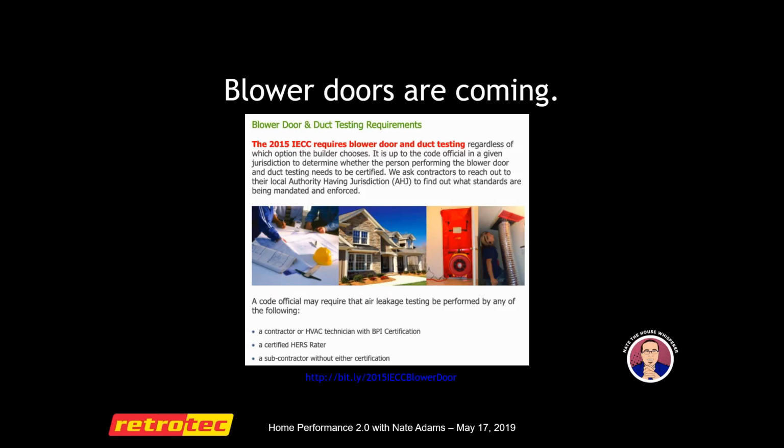Another thing to keep in mind, blower doors are coming. So if you want to stay ahead of things, it makes sense to just have one of these things anyway. The 2015 IECC, that is the building code for new homes, requires blower door testing and duct testing. And that's beginning to be rolled out across the country. And of course, there's a bunch of exemptions presently where they're saying, oh, no, you don't have to do that part. But down the road, it's coming. So you might as well get out ahead of it and be ready for it and not have it sneak up behind you and surprise you.